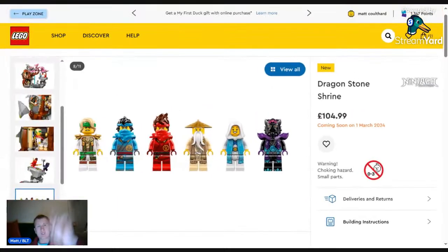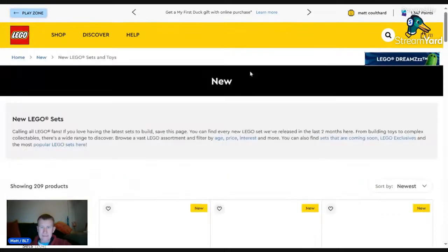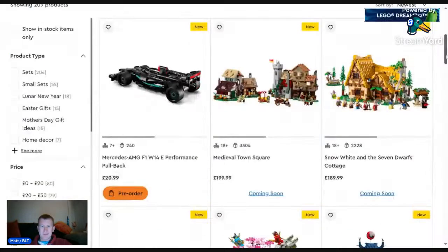So again, it's a cool looking character. The minifigures on these are great, and obviously I think they do look very, very strong. And obviously Lloyd always comes in nice fancy colours as well. Moving on to the next one.